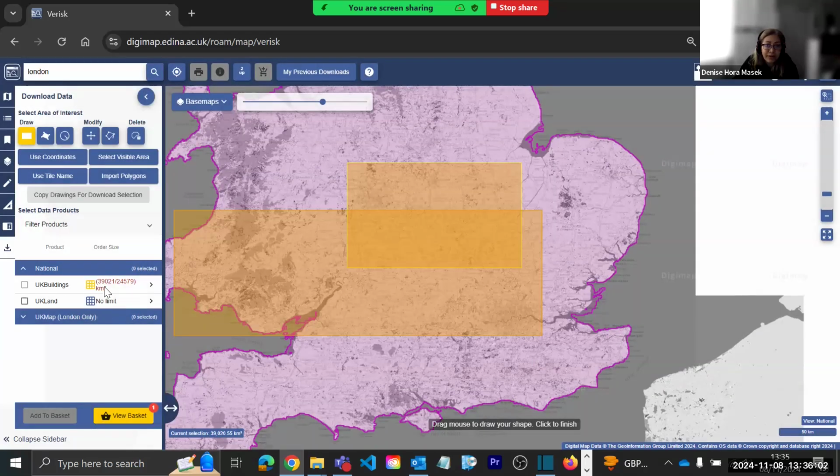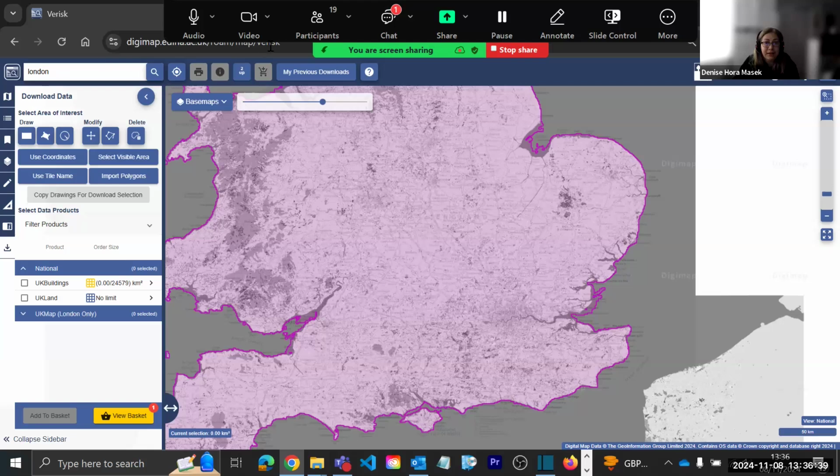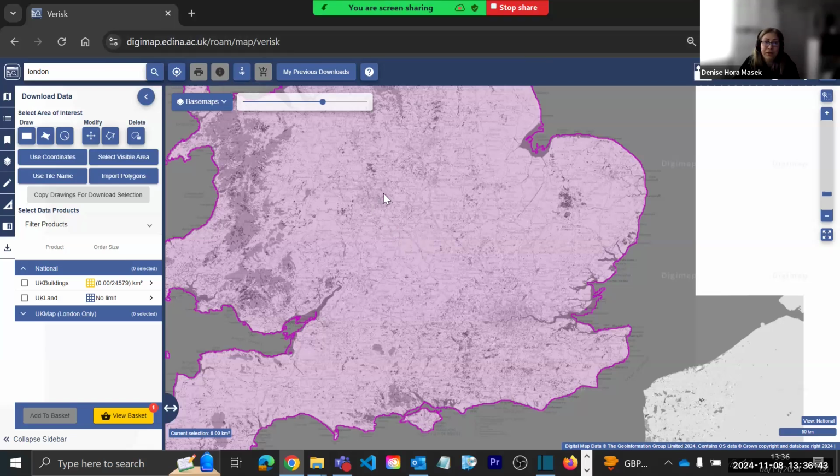So this is red, so I actually selected more than I could download in one go. So it will tell you if you downloaded too much or not. And you can always download a series of rectangles, a series of data, and put them together afterwards. So you can also use coordinates and tile names to download your data. That is what I wanted to show you mainly, is the way you see the Verisk Digimap data in your map, and what you can do with that.